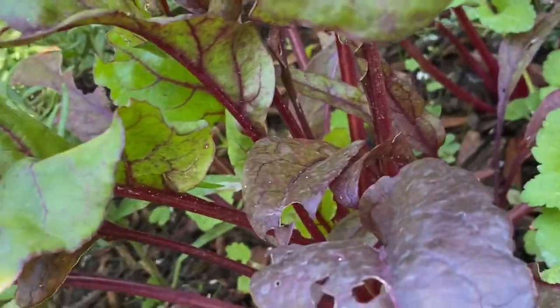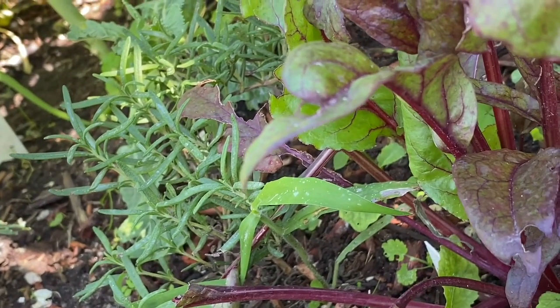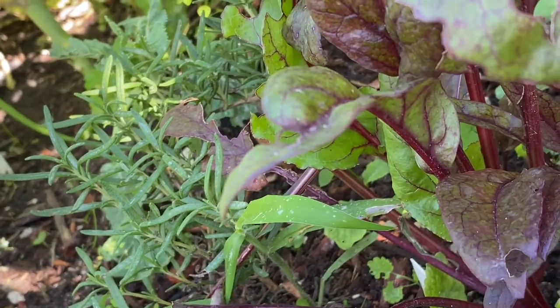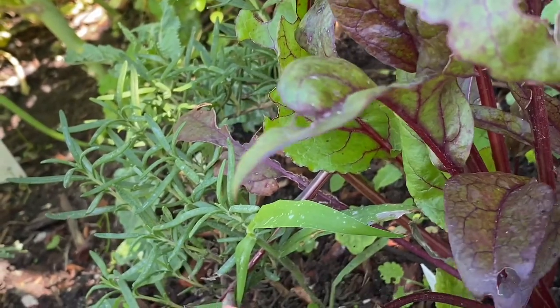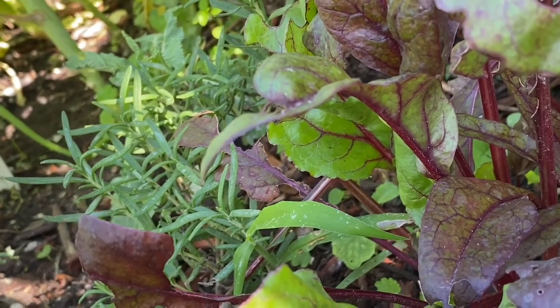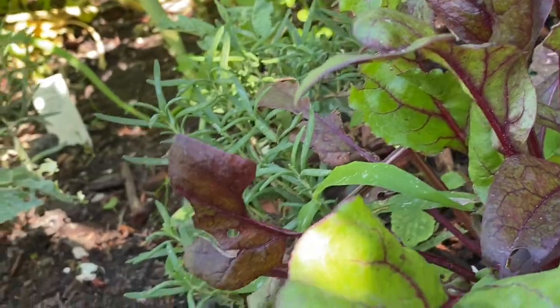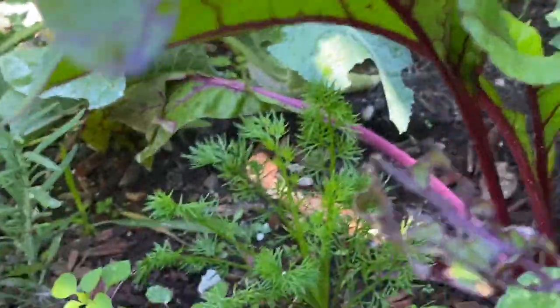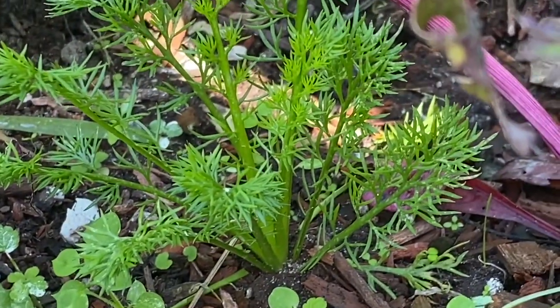I'm really excited. I also have it planted next to my rosemary. My rosemary are doing good. I planted that from seed and I'm really happy. I always plant a new batch of rosemary every spring in my garden, so always got to have your herbs.